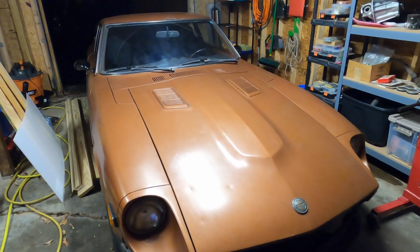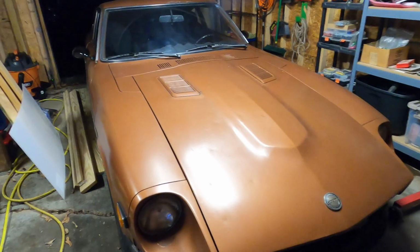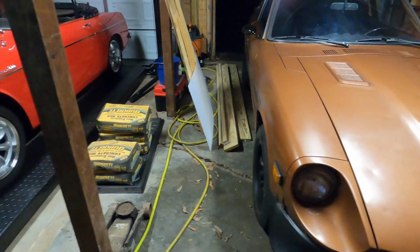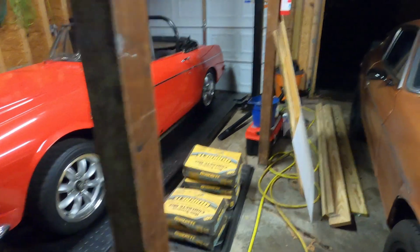They're remanufacturing dog rails, frame rails. They'll rebuild engines and even remanufacture them to an extent. So they're starting to actually get some parts going for them.